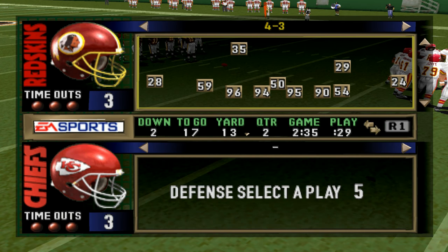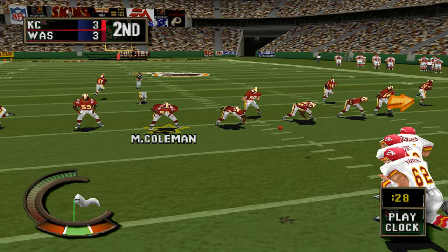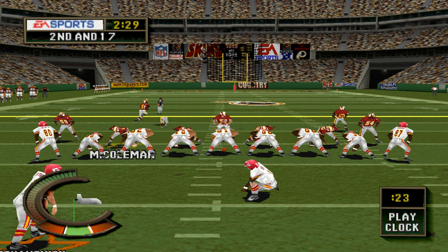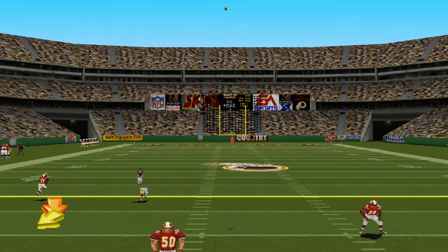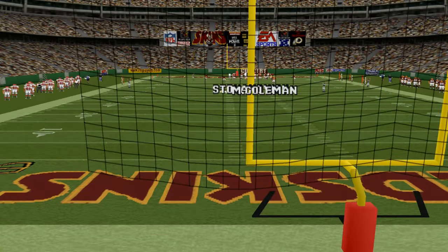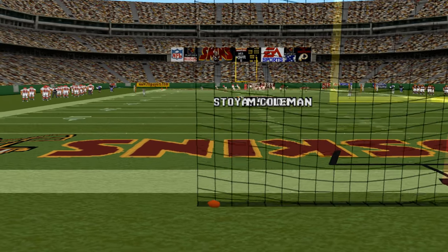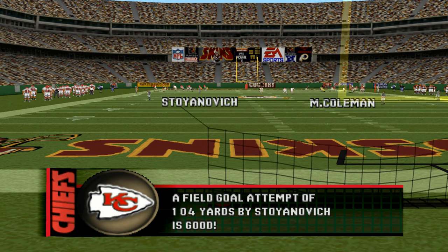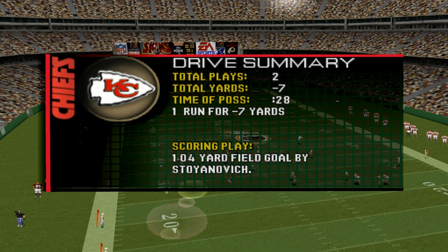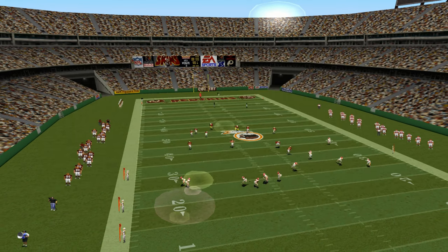Second down. The kicking unit will come on to attempt the field goal. The kick is up. And it's good. What a tremendous boomer that was. He put a little extra leg into that one.